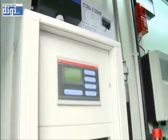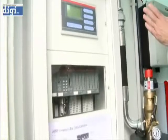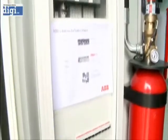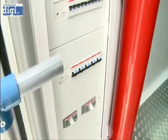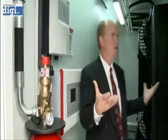So your incoming power, you have your main circuit breakers and your branch circuit breakers, as well as transient voltage surge suppression to filter the incoming power before it even goes to the UPS. So again, as you can see, we've got all the features of a traditional data center built within a container. So there's nothing left out. Everything you expect to find in a complete turnkey data center is within the container.